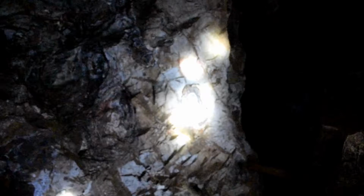Now down here, you see this reddish, rust-colored, looks like rust. That is low-grade iron ore, it's called hematite. All aboard.